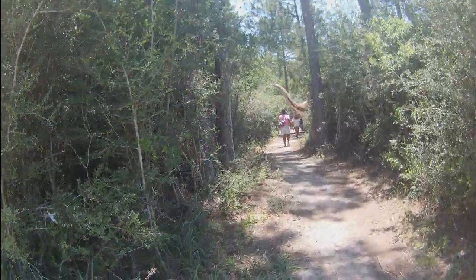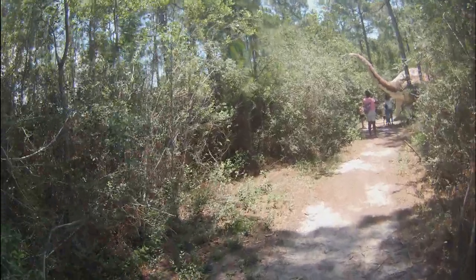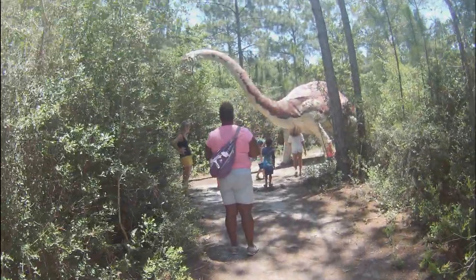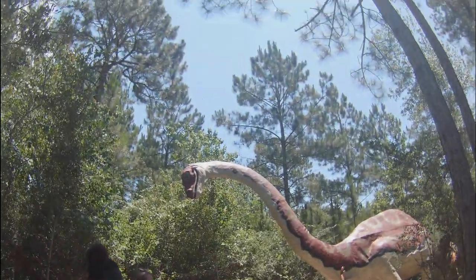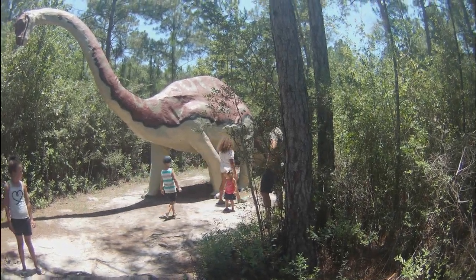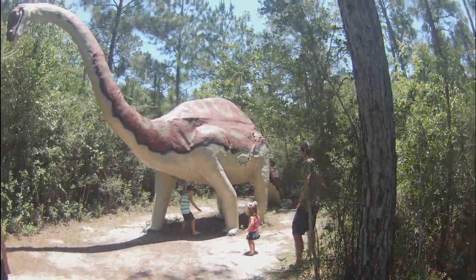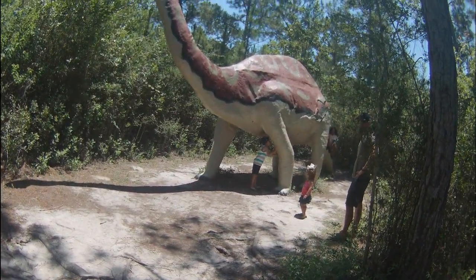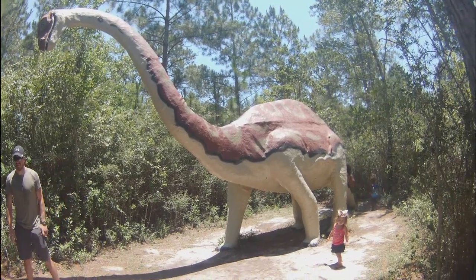Dinosaurs. We found their lair. The heads and body and all that move. Oh, that's cool. No, we're passing through. You still didn't find the Tyrannosaurus Rex, though. Cool. I'm gonna come look at this. How cool is that? It's moving. That would be pretty cool to see.